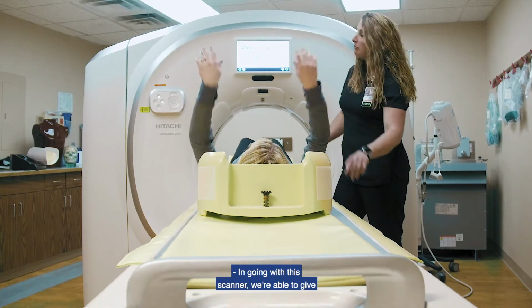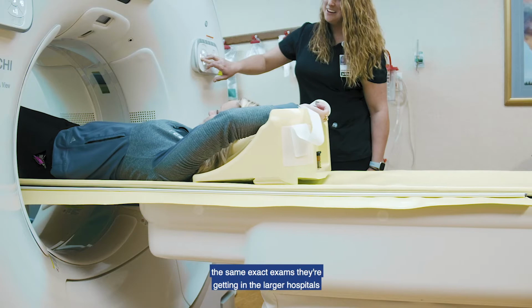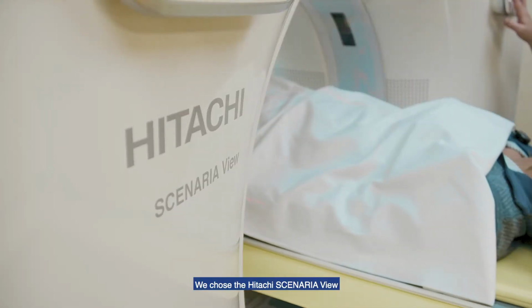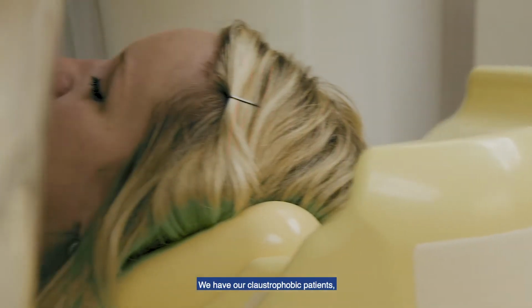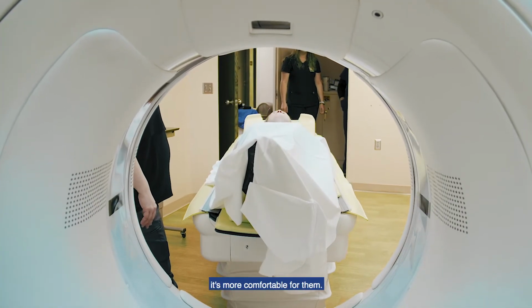In going with this scanner, we're able to give the patients at our smaller community hospital the same exact exams they're getting in the larger hospitals in the city, and yet they're able to stay close to home. We chose the Hitachi SCENARIA View because it had essentially the bigger gantry, an 80-centimeter gantry. We have our claustrophobic patients, we have our larger patients. They don't feel as confined, it's more comfortable for them.